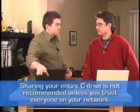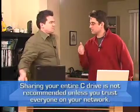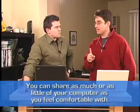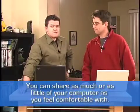Now, you can do this with multiple folders on your computer. You could do it with your C drive. You can do it from the entire computer, the C drive, the D drive, whatever. I think you can share your CD-ROM drive. You can share individual files. So if there's one file you want to share but nothing else, right-click on it, you can do it. You can share it. And that's very useful.